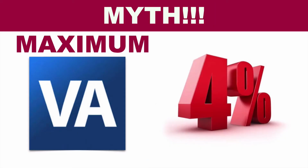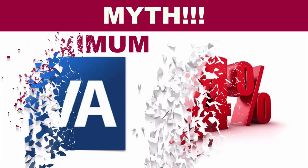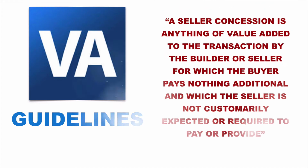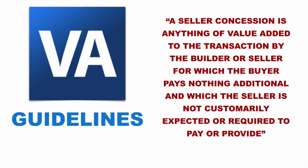Unfortunately, there's a myth passed on by many lenders that the maximum VA will allow a seller to pay is 4% towards closing costs. But today we will bust that myth and dive into the details. As a starting point, VA guidelines define a seller concession as the following. A seller concession is anything of value added to the transaction by the builder or seller for which the buyer pays nothing additional and which the seller is not customarily expected or required to pay or provide.